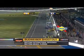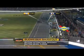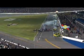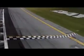Watch this race off pit road. Kyle Busch racing Carl Edwards on the outside. Here comes Brian Vickers out from his pit stall, right out in front of them, Jimmy Johnson, Dale Jr. come out, and then Tony Stewart and Jeff Gordon almost got in it.